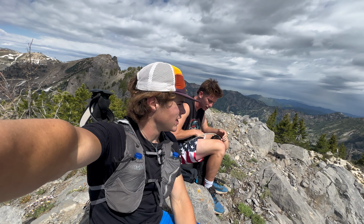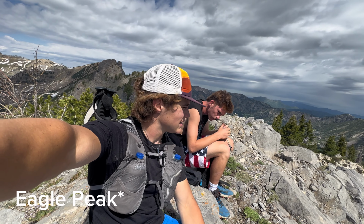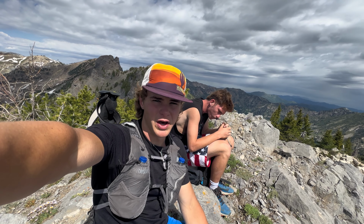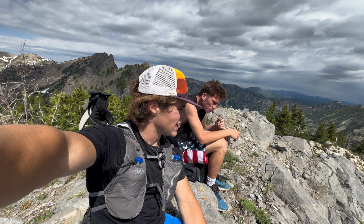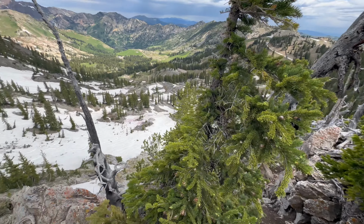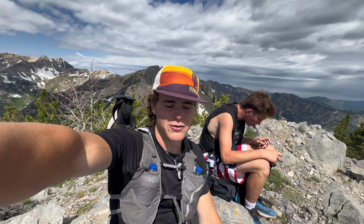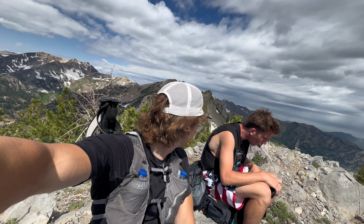Alright guys, we've made it to the top of Eagle Point or something. I'm not sure about the name, but the last scramble to get here was kind of just terrible. It's kind of just bushy and still kind of sketchy, but yeah, now we're at least on the ridge towards East Devils now, so should just be better from here on out.